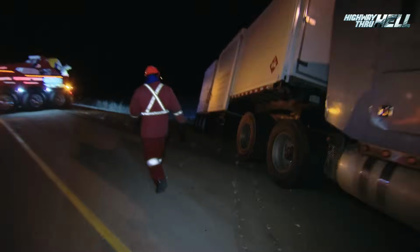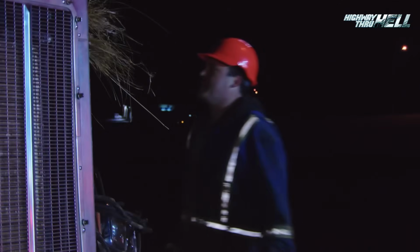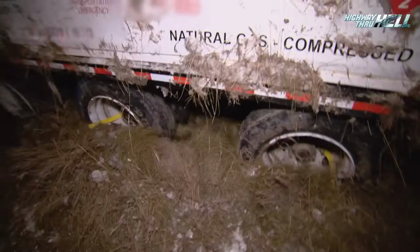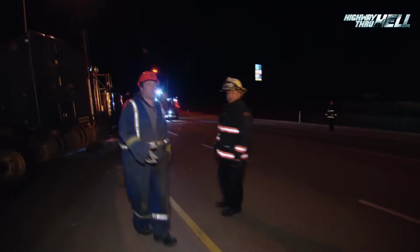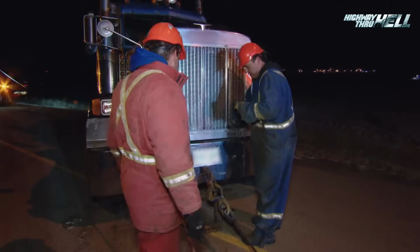It's definitely a pisser. What the hell happened? It's got to be stuck down in a rut there. Melted snow has turned the ditch into a muddy bog. Put your truck crossways. Just pull it straight ahead. Okay. Colin and Johnny are forced to re-rig, keeping the busy highway shut down.